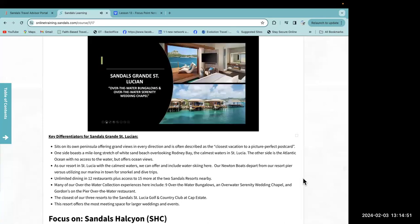This is our only resort outside of Jamaica that has over-the-water bungalows and an over-the-water wedding chapel. There are nine amazing Tahiti-style bungalows here, which are similar to the ones found at Sandals South Coast, in that you do not need a boat to get to your bungalow. The pier is connected to the mainland, so you just walk out to it. At the end of the pier sits the over-the-water wedding chapel.